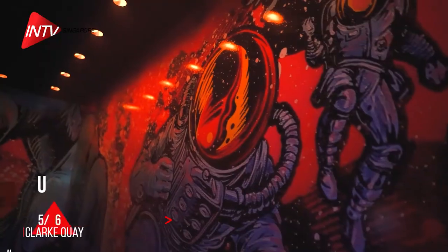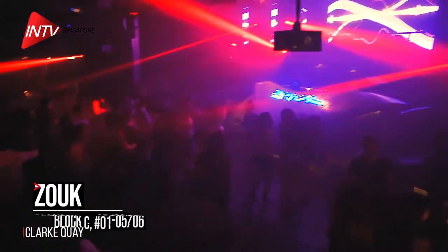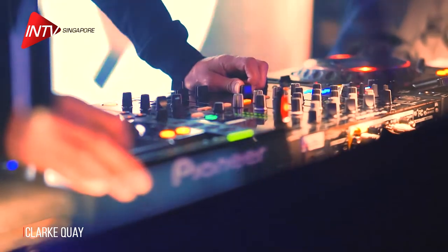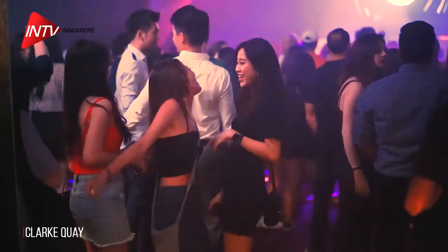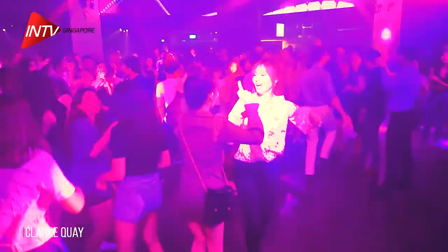And now it's time to party. For an unforgettable way to finish off a great night out, there's no better place than Zouk. From its excellently curated selection of local and international DJs, world-class sound systems, and state-of-the-art lighting, Zouk is a household name renowned as one of the top clubs in the world.